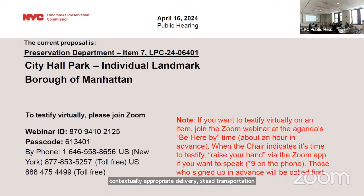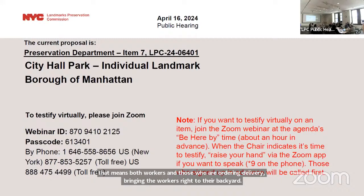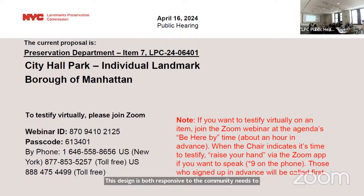We see this as having citywide reach in terms of showing the commitment to really taking safety seriously, and also laying the groundwork for more community solutions to safety across the city. Currently, delivery work is one of the most dangerous professions in New York City, and these hubs should be prioritized where they will be of most service to the community. That means both workers and those who are ordering delivery, bringing the workers right to their backyards. This design is responsive to the community needs of Lower Manhattan residents while addressing the tech, safety, and quality of life challenges delivery workers contend with every day.